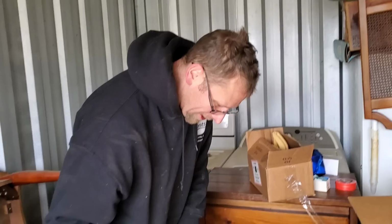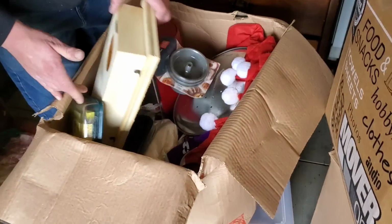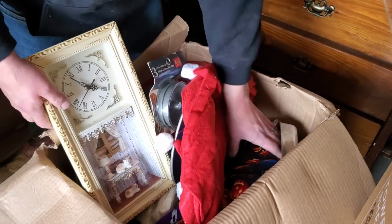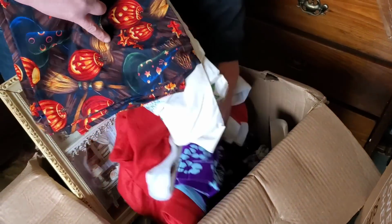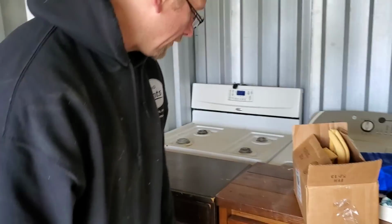When you buy storage units, you're always taking a little bit of a gamble. Oh, we still got more of the jewelry box, actually. Don't forget about that. We'll have to look at the rest of the jewelry box. We got a little cat clock, Halloween. Tablecloth, pots and pans, rope, bags. We got the appliances. Let's see what's in the rest of the jewelry box.